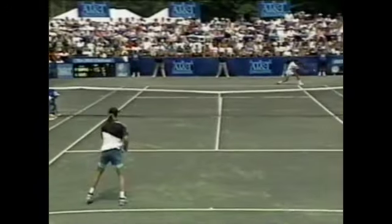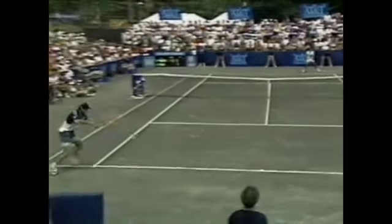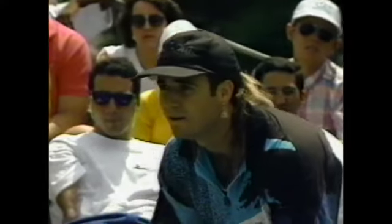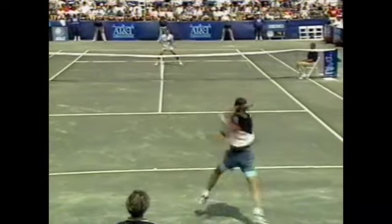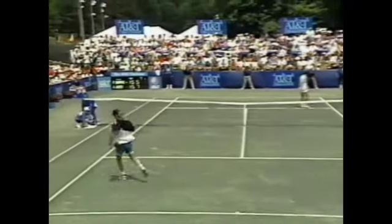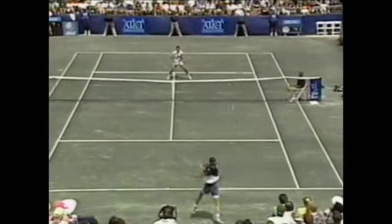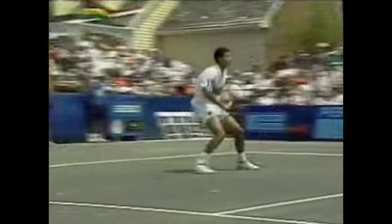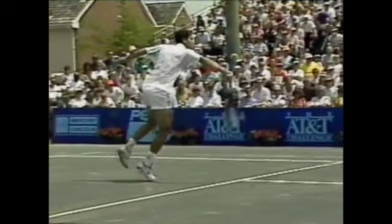Both players have not been afraid to mix it up from the baseline. That time, Andre runs around his backhand and hits it straight down the line with a lot of pace. Great net play by Pete Sampras. First volley, he just barely gets it back real deep, and then he hits that delicate cross-court chip volley. Moves the racket way out in front. Great technique.